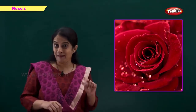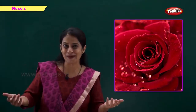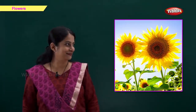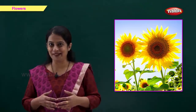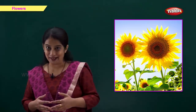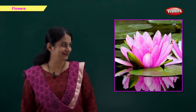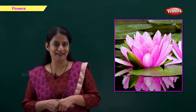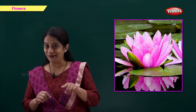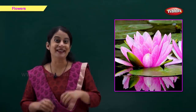Okay, now tell me which flower is this? It comes in different colors. Yes, you are right. It's a rose. Okay, now tell me which flower is this? Come on, tell me fast. It's yellow in color. Yes, it's a sunflower. Which flower is this? Who will tell me? Okay, I'll tell you. It floats on water. Come on, come on. It's a lotus.